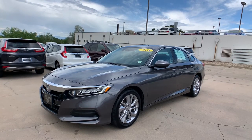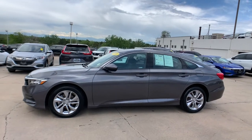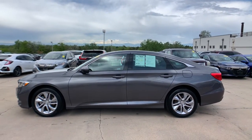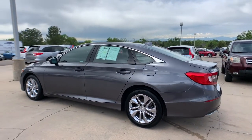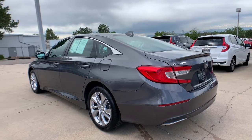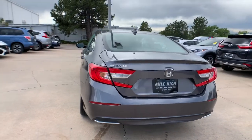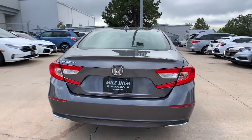You will love the features of this 2018 Honda Accord. With less than 10,000 miles on the odometer, this vehicle stands out from the rest. Here's the Honda Accord, the iconic midsize sedan that sets the standard for others to follow. Its bold, powerful performance, comfortable ride, elegance of design, and state-of-the-art technology make it the clear choice.